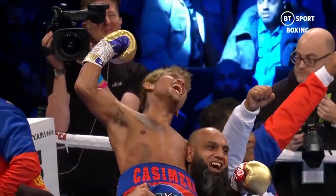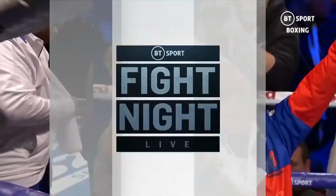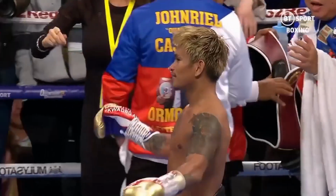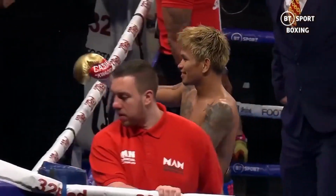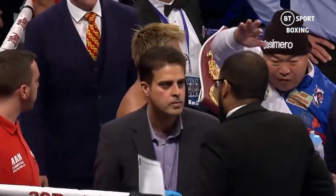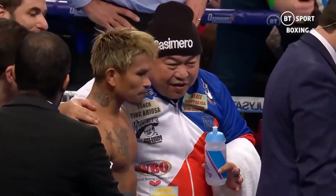Tete sitting down again on the stool in the ring, and he still looks very dazed by what's happened in there. Meanwhile, celebrations on the other side of the ring, hugs and kisses for a new champion. And Casimero, of course, now is a three-weight world champion, having been a former light fly and flyweight world champion. And here he is, putting himself right into the mix.